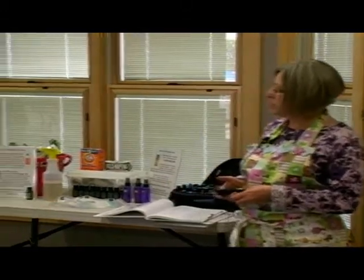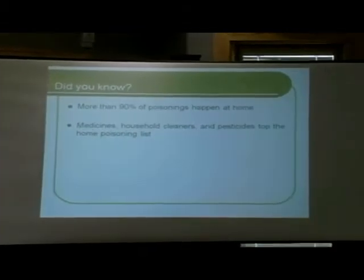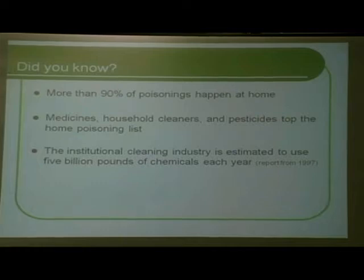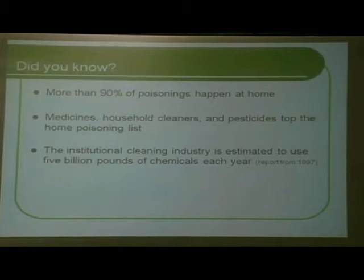Medicines, household cleaners and pesticides top the home poisoning list. The cleaning industry is estimated to use 5 billion pounds of chemicals each year. This is a report from 1997, so it has got to be a lot more now. I think our society is a little germophobic, and we've gotten that way because of the advertising. Everybody probably has those little hand sanitizers they carry around, and those are basically alcohol. That's not good for our environment or our bodies. We may be killing the bad bacteria, but we're also killing good bacteria.